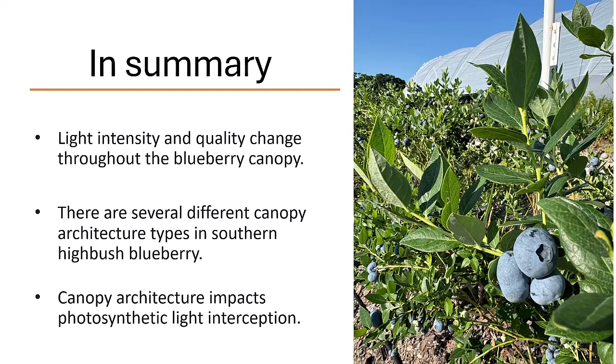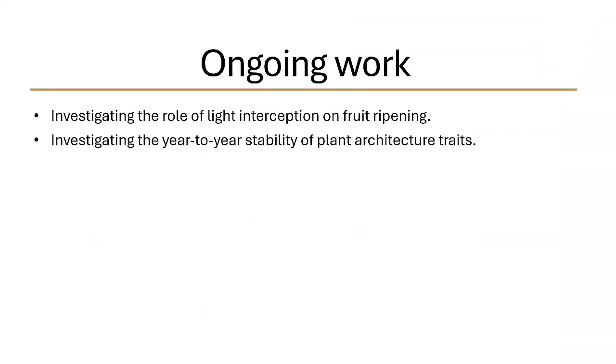as we try to understand better and better how to optimize cultivation. We also found that there are several different canopy architecture types in southern high-bush blueberry, and that among the 29 different cultivars that we have studied, they actually group relatively neatly into several categories. Finally, we found that canopy architecture impacts photosynthetic light interception, and anything that impacts photosynthesis is going to impact yield and other agronomic outputs.